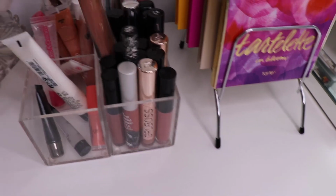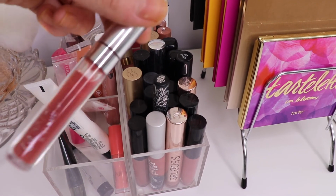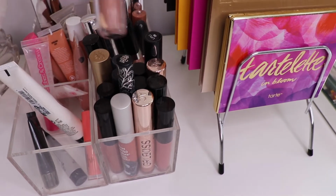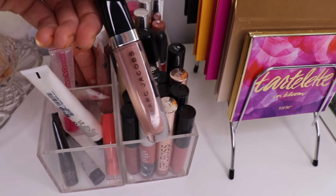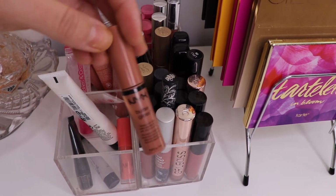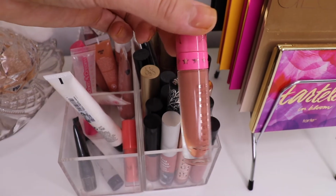Too Faced. Some... Oh, they are so old. But these are the Colourpop liquid lipsticks that used to be super popular. I've got some Marc Jacobs. I love the Marc Jacobs lip glosses. I also have the classic NYX buttercreams and some of the Jeffree Star liquid lipsticks as well.